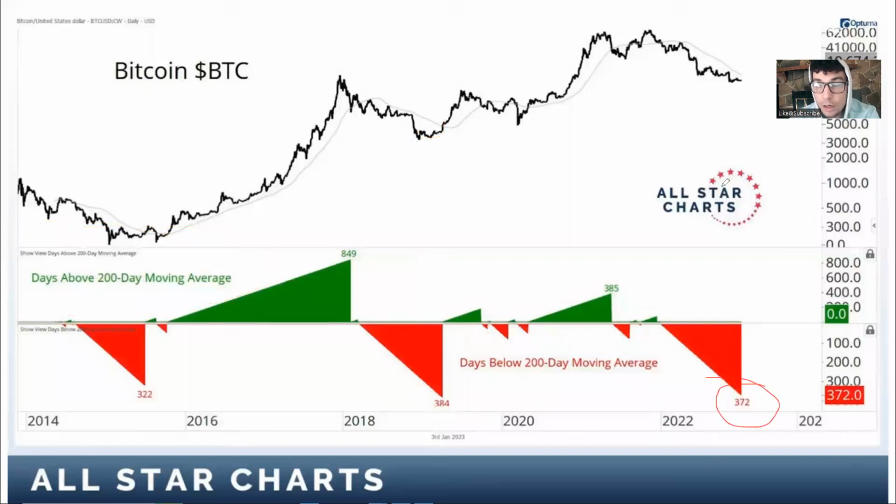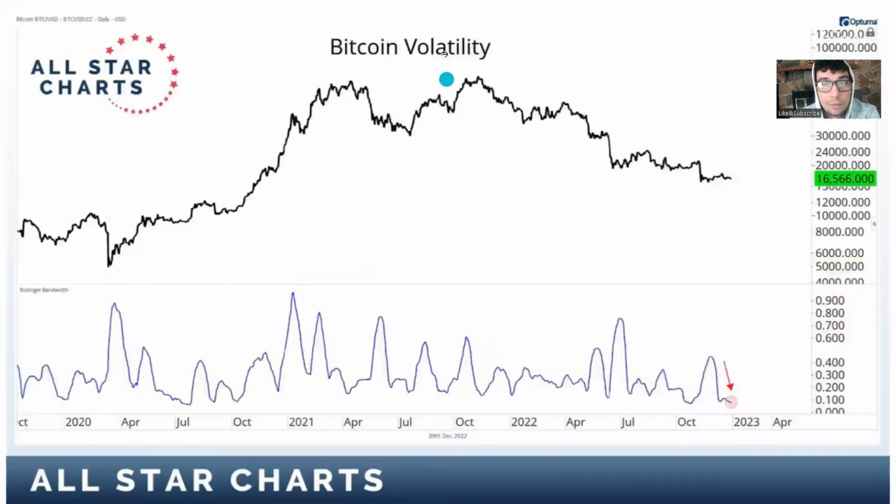So you have to wonder, potentially, are we at that area right now? Bitcoin has been pretty flat since October. It's pretty much stayed flat. Potentially, are we going to be able to get back above this 200-day moving average, as we are very close to the largest amount of days below the 200-day moving average we've seen? Or is this going to extend into 400 days, into 450 days? No one really knows.